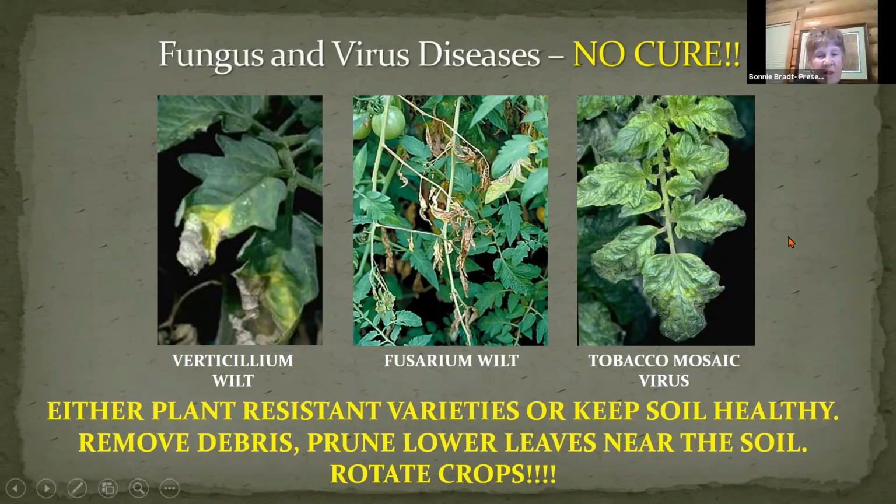The wilts usually come from soil problems, so either plant resistant varieties, which there are many. Keep your soil very healthy. Remove the debris as it falls on the ground, leaves, dead tomatoes, etc. Prune the lower leaves near the soil, and definitely rotate your crops. Don't plant tomatoes in the same spot year after year. I would say 2 years tops.